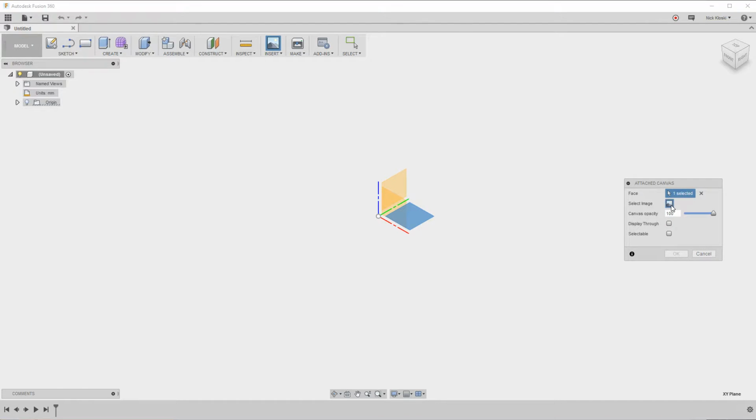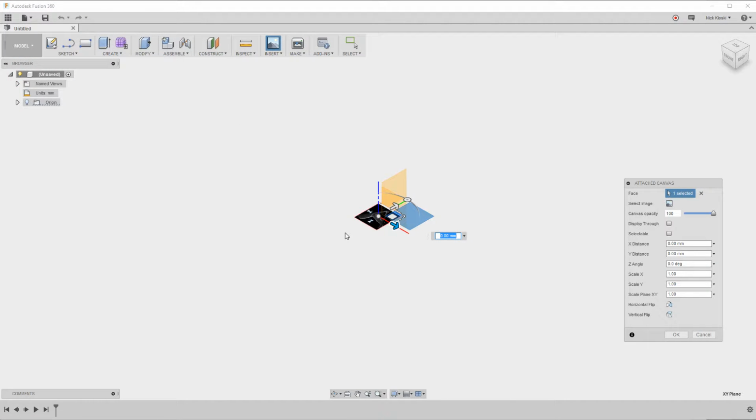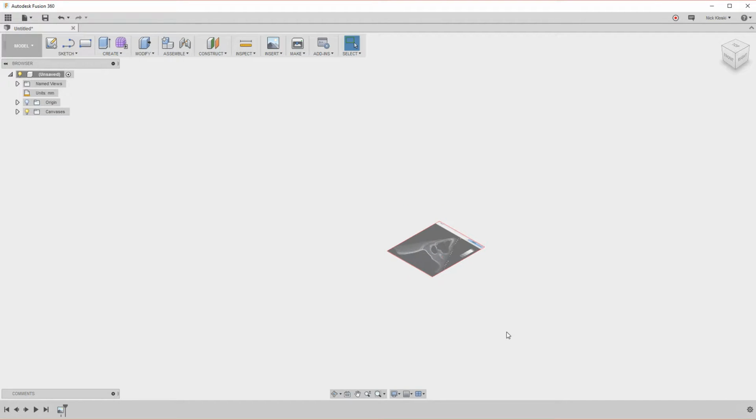Select image. So I will say mock echo 1. That'll come in kind of super small, but we'll fix that. So I'm going to set the opacity to maybe 50% and display through. That's what I do for all of these, 50% and display through. And I'm going to say okay. So that brings in one picture. And what's the order? So I'll do this again.